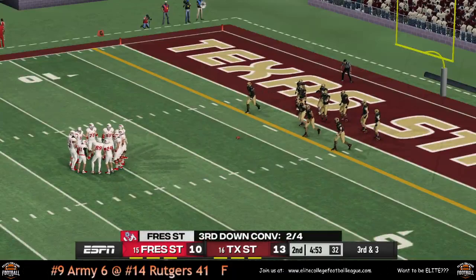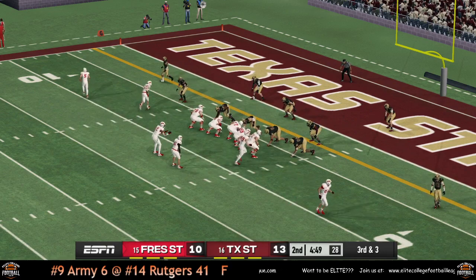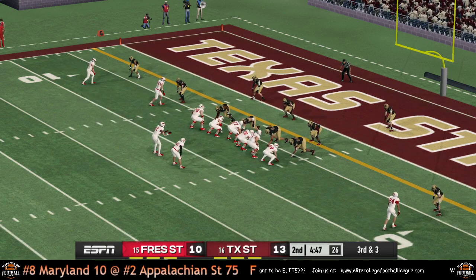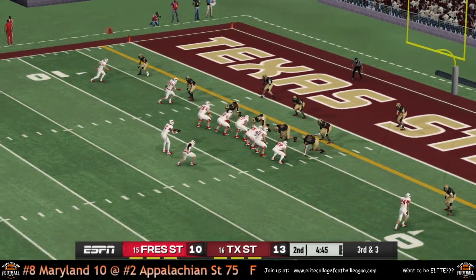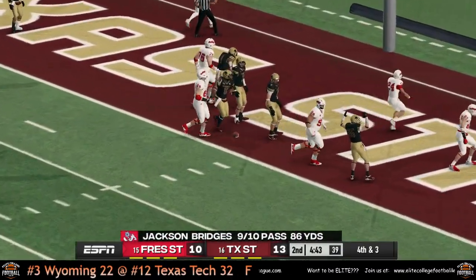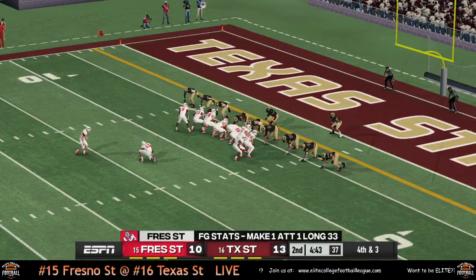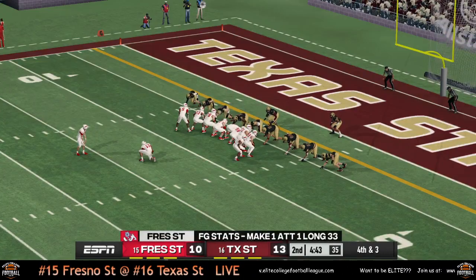3rd and 3. They need about 3 yards to get the first down here on 3rd down. Fresno putting a drive together. They're going to come out 2 to the top, 1 to the bottom, with a back in the backfield. He's going to throw it this time, and the pass is broken up. Brings up 4th and 3. And they are going to settle for the field goal.